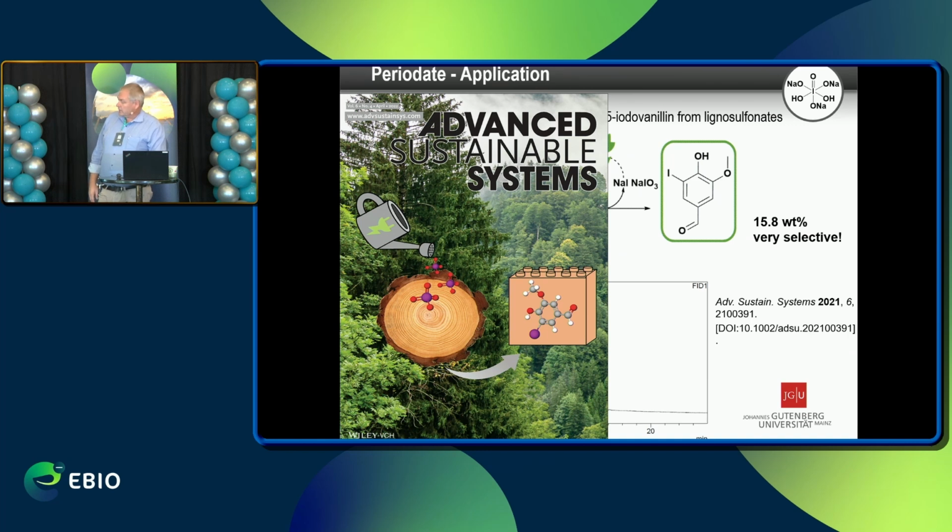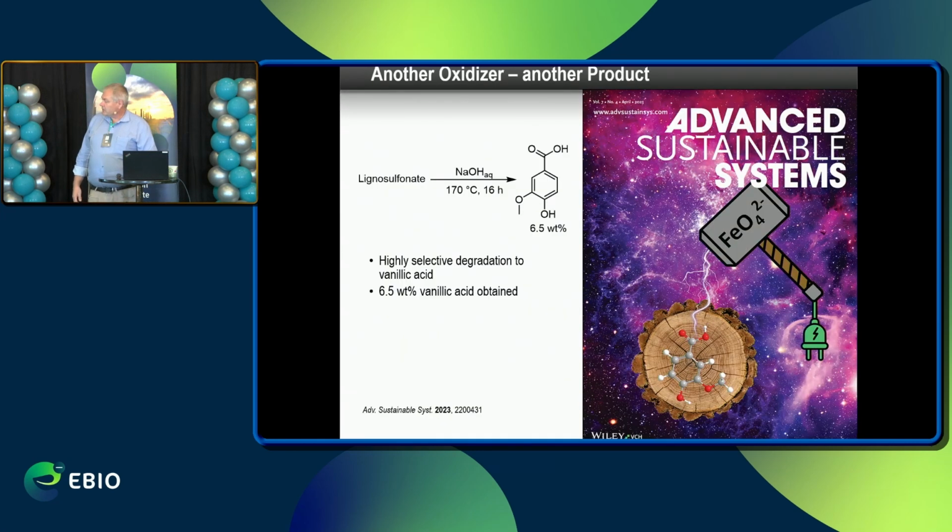Playing around with other oxidizers like ferrate, and I could not resist putting this cover page here because it's like Thor's hammer, you get vanillic acid. This was the only product. And when we published that, some of my coworkers said, oh, to make the ferrate, it's a lot of work. Let's just leave it away. Just look for the high caustic conditions. And it turned out it's even better.